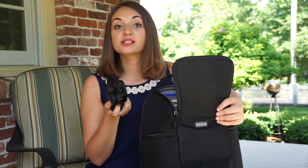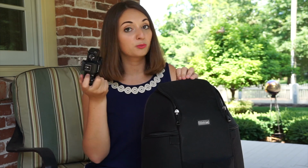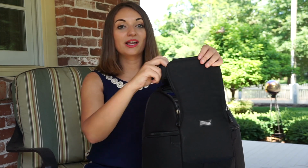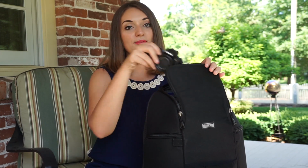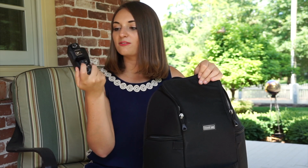And I get a lot of questions as to why I keep my vlog camera up here, and it's for the simple fact that when I'm vlogging, not vlogging, I always want to have the camera accessible. So by having it up in this front pouch, it makes it really easy to unzip, like if Matt's wearing the backpack, unzip it real quick and grab the camera without him having to take it off. And this is the Canon G5X.